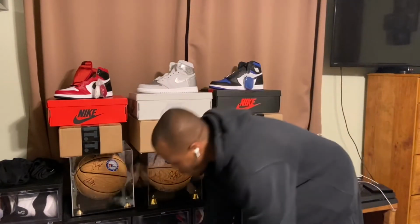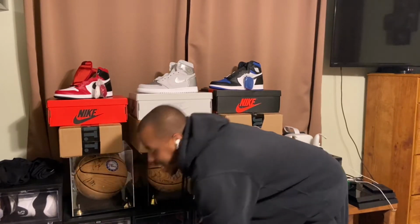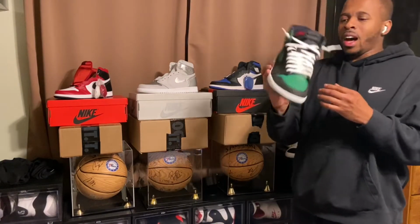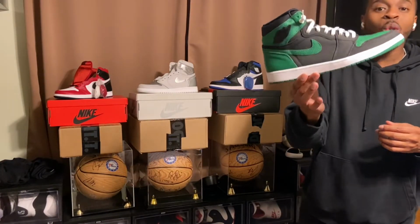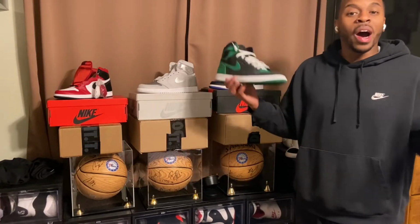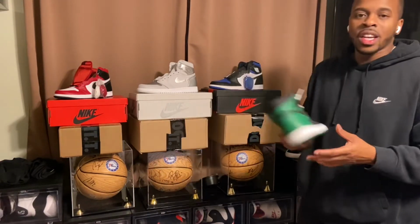This is definitely dope. And actually, this has been a good year for me for Jordan 1s because I very rarely hit on Jordan 1s. Very rarely. Here's your Turbo Green 2.0s. Or sorry, Turbo Green, Pine Green. Your Pine Green 2.0 right here. So it's been a good year for me for Jordan 1s in terms of getting these shoes manually.